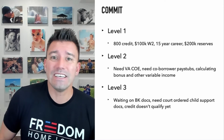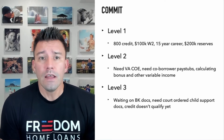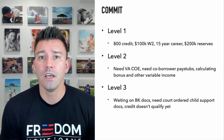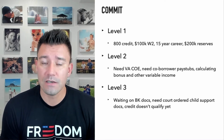The next C is for commit. All right, commit, number 2. So this is where we're going to go through a loan consultation. We are going to get a commitment from the borrower to work with us, and we're going to send you back one of 3 different levels.